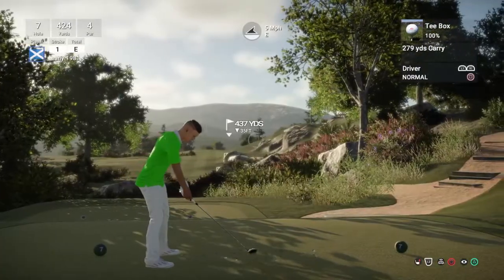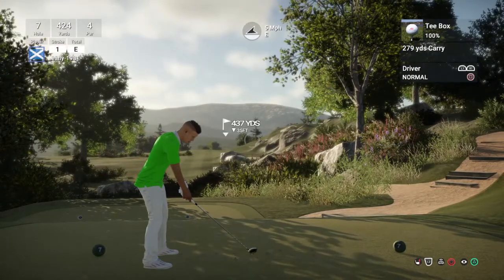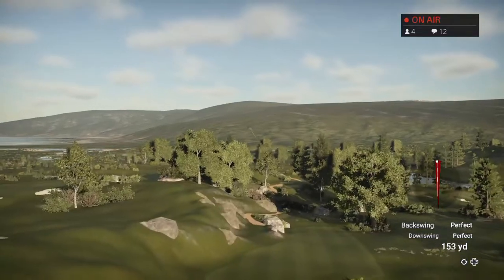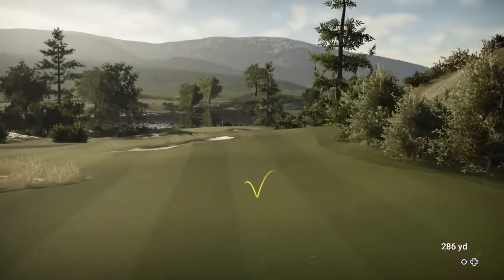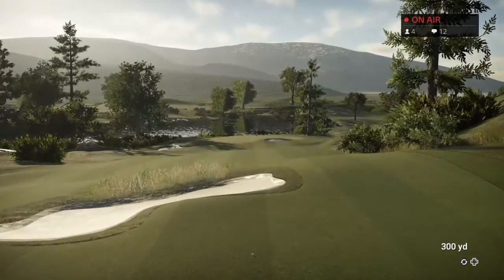I am just hoping to hold this top tier, this fairway here, guys. There is a perfect, slightly left, which I have allowed for. Oh, and look at that. Oh, I may run into the bunker. Please stop. No, really delighted with that.